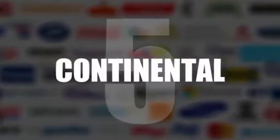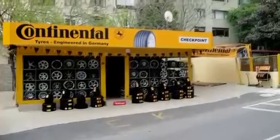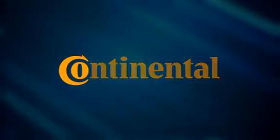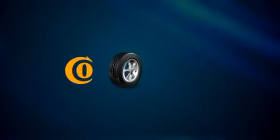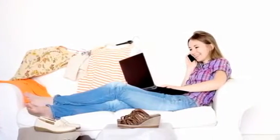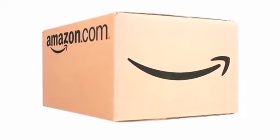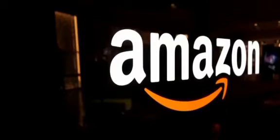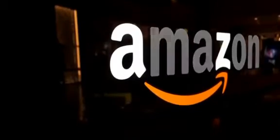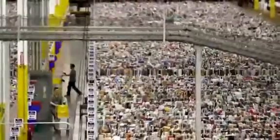5. Continental. Sometimes overlooked, the Continental logo is simple and clever. The first two letters are designed to symbolize a car wheel. 6. Amazon. Always aiming to please, Amazon designed their logo to represent a smile, projecting a sense of satisfaction in their brand. Not only that, but the arrow also starts at A and finishes at Z, implying that the company stocks every product you could possibly desire.